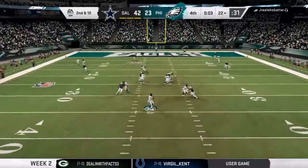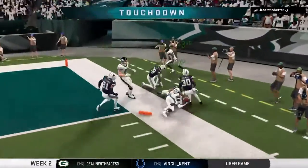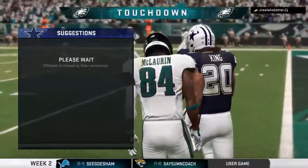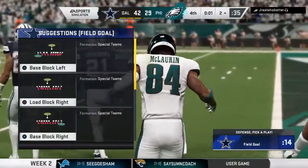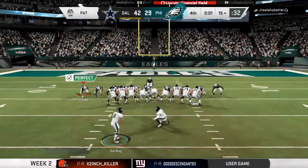Allen will try again on 2nd down. And he is into the end zone. Touchdown, Philadelphia. Terry McLaurin, his first touchdown of the new season. And the Eagles get a score closer.